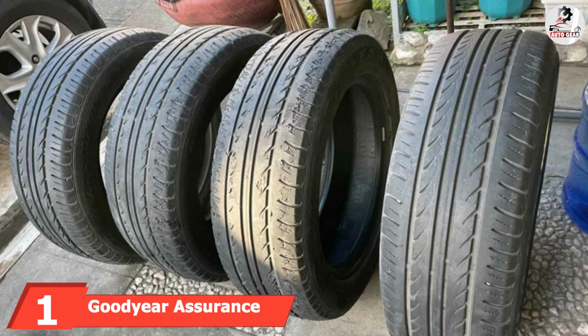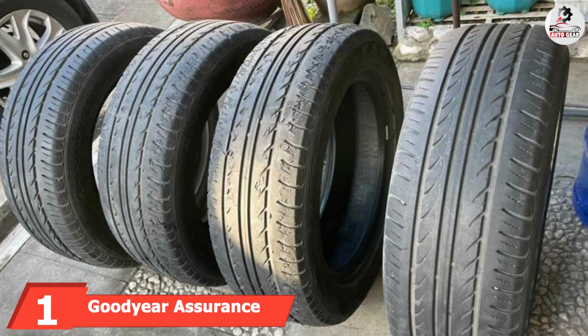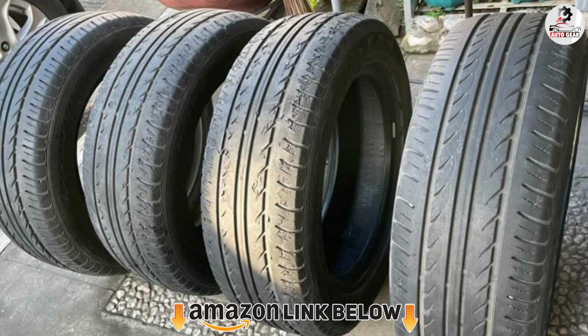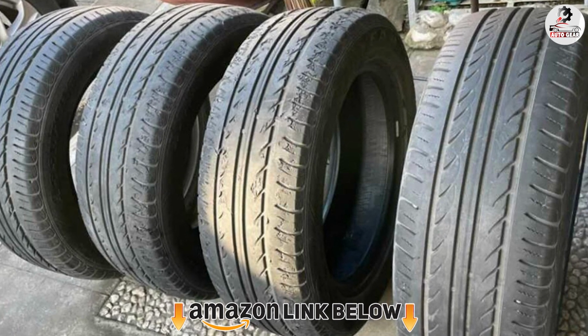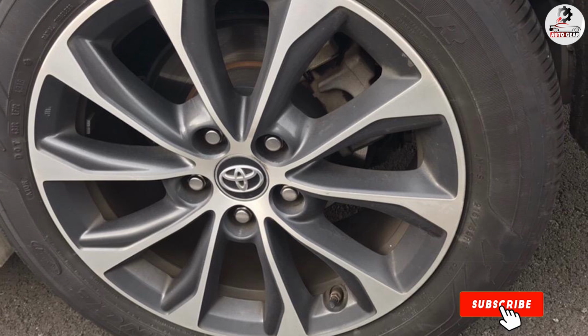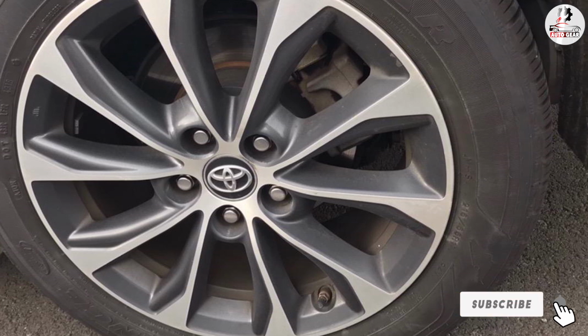At the first position of our list, we have Goodyear Assurance Fuel Max. Goodyear's Assurance lineup of tires has always been one of our favorites. The Fuel Max is the product with the best fuel efficiency, thanks to the low rolling resistance all-season compound. With a set of these tires, you should see a 1-2 mpg gain.